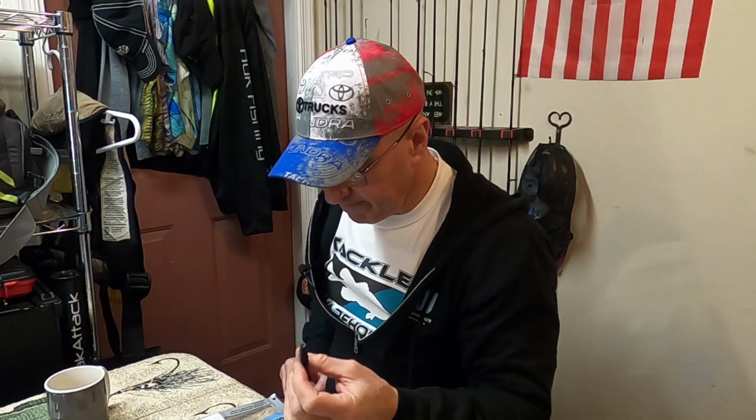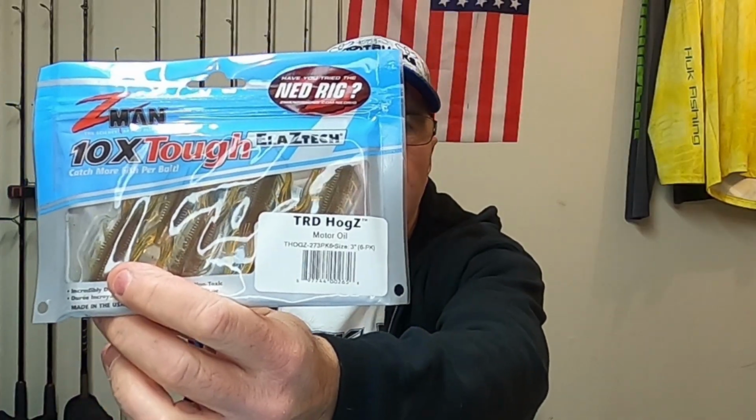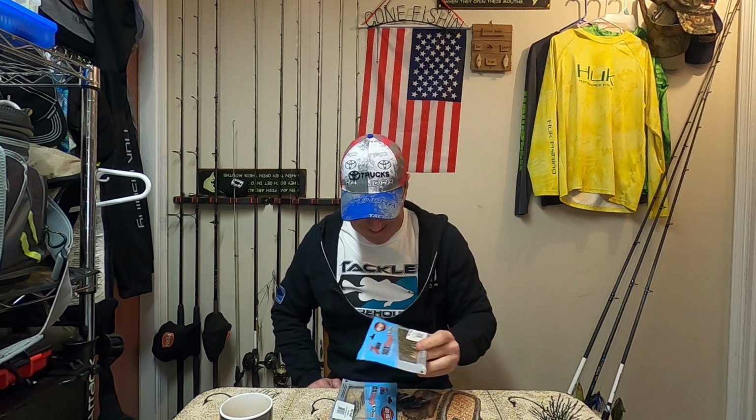Yeah, I think I'm going to use this when I do some river fishing. Definitely toss it out in the current, let it drift on down. Yeah, this will get gobbled up. I also picked it up in motor oil too. Pretty cool color. Motor oil color, from what I understand, works good in green water. Fish green water, so it's got to get bit.